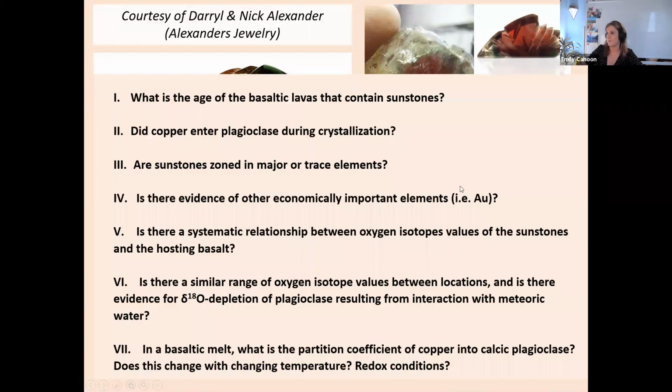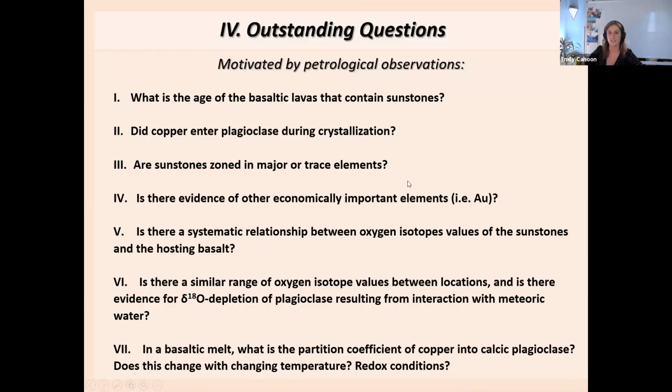So just to wrap up here, I figured it was worth giving you an idea of some of the questions we're asking as this project hopefully progresses. Thinking about the age, did copper enter the plagioclase during crystallization? Was it magmatic? Are sunstones zoned in major or trace elements? We can say no, we've already done that.